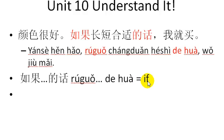It's just the way it is, like the sky is blue. This is one way that the Chinese express if. It's 如果的话. So this is a conditional phrase up here. If da da da da, then da da da da. Okay, 颜色很好,如果长短合适的话,我就买。So this is the if, this is the then, and that's if 长短合适, then I will buy.